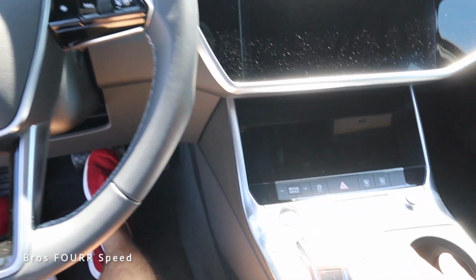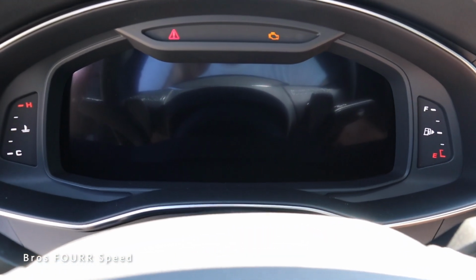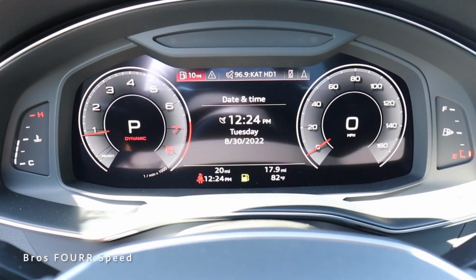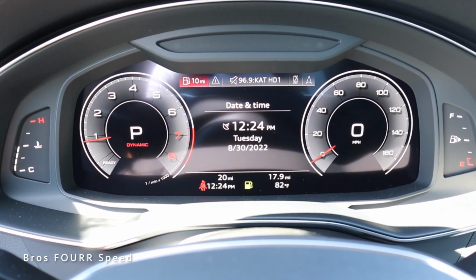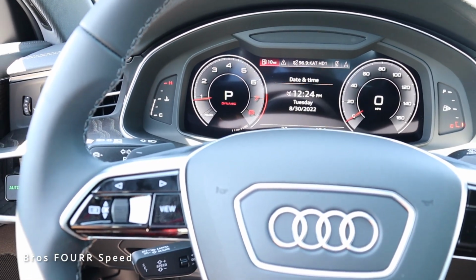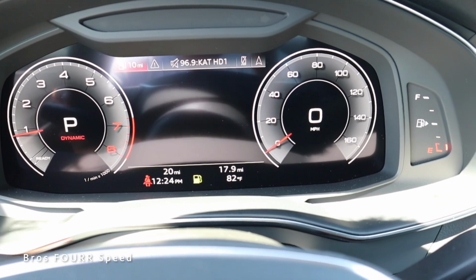But let's bring this A6 to life. With my foot on the brake, that button is over on the right side and we can fire this up. And looking at this virtual cockpit, on the left side is the tach, on the right side is the miles per hour, and right in the middle you can go through a lot more info using this rotary dial and the arrows. So currently it's showing the date and the time.